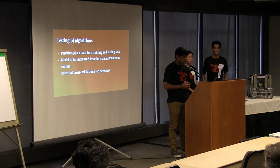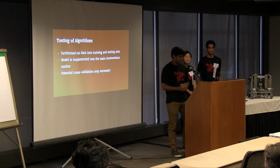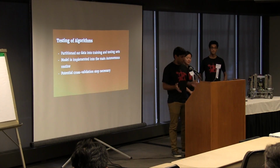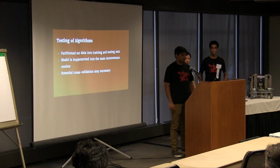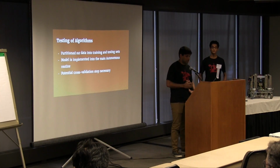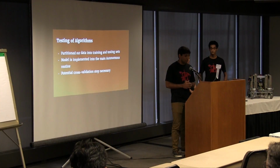Okay, so we wanted to be able to test our algorithms. So what we did is we partitioned our data into training and testing sets. If you're familiar with machine learning, that's what it's about: you provide some data for the robot to learn from, and then you provide some data where you're testing how reliable your algorithm is. The data that the robot learns from is called your training data set.